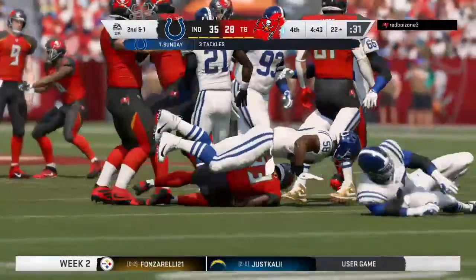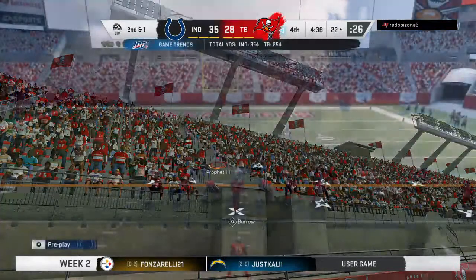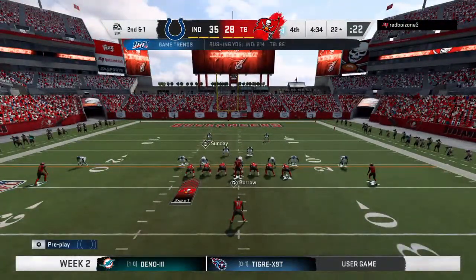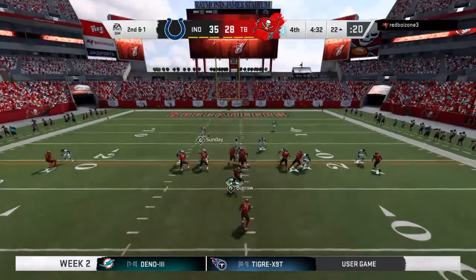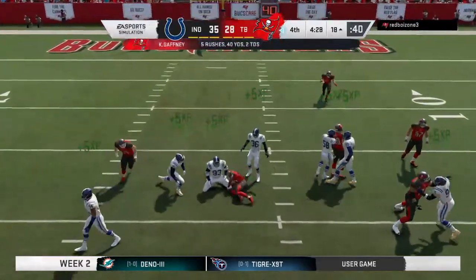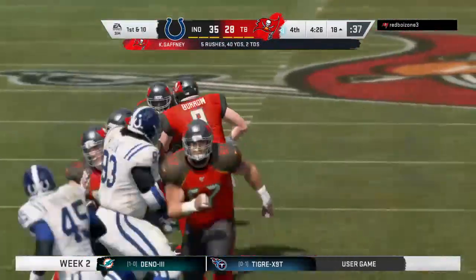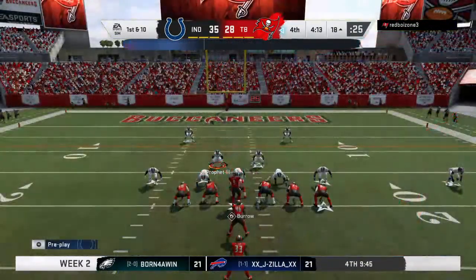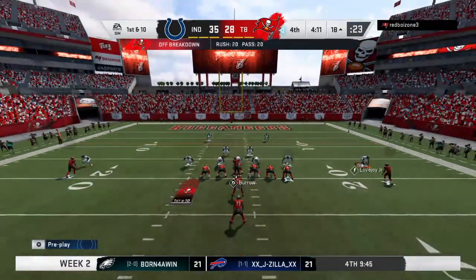First play of the drive, let's give credit all around. Excellent blocking, but the guy carrying the ball, he was the finisher. A really nice run. On 2nd down, Gaffney. And they'll bring him down at the 18-yard line. They'll get 3 as the drive continues. It's a 1st down. Bravo. General West.